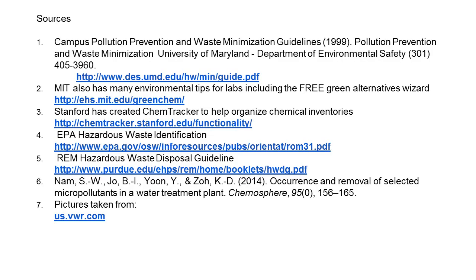So for those who are interested, here are some of the sources that were mentioned or used in the presentation. The first one was used in the presentation. You'll notice it's from 1999. And you'll notice that Maryland has had environmental guides for labs since 1999, which is pretty cool. The second one's from MIT. We use this a lot in the presentation. That's also where you can find the green alternatives wizard I was talking about.